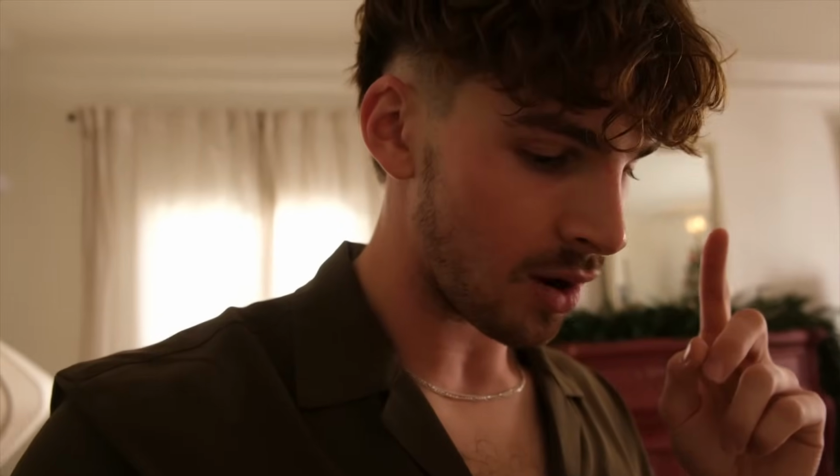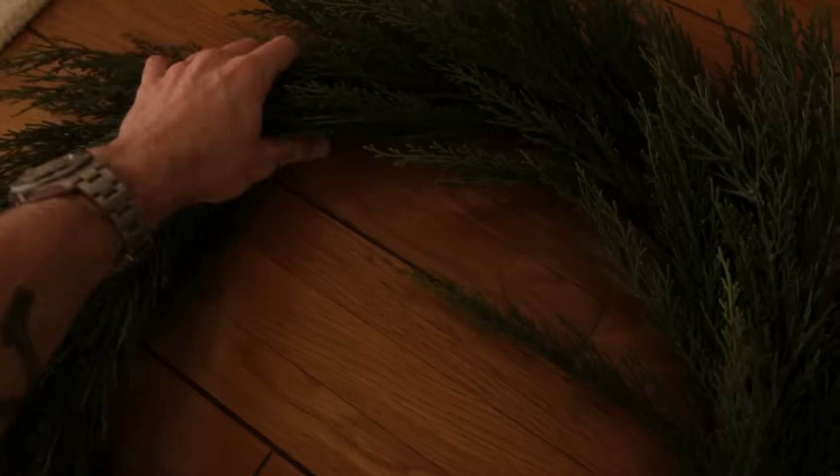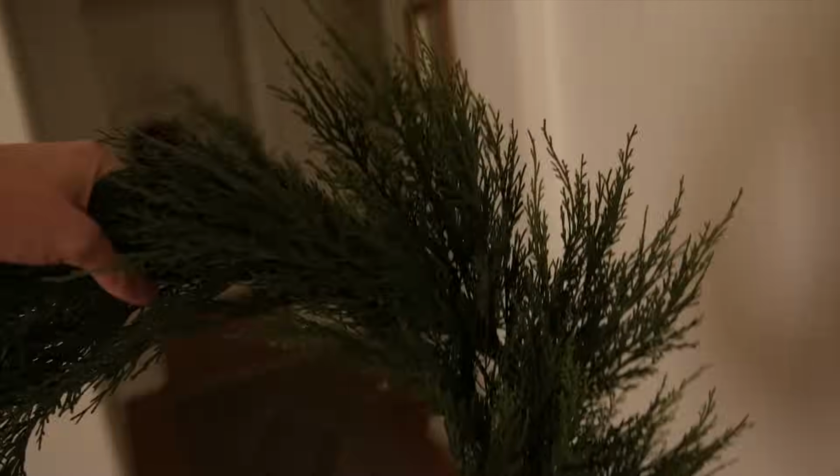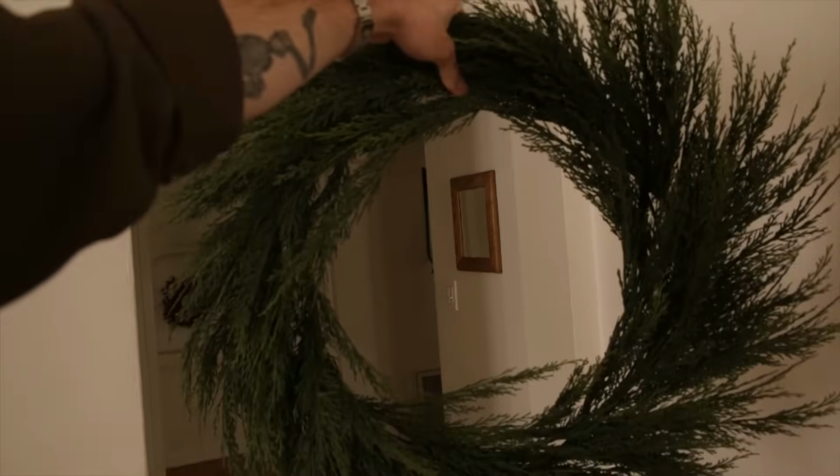I also got a wreath from Crate & Barrel, which is made out of the same material. This is it here. I don't know why those were all bent out of shape like that, but it's really beautiful, but it's just very, very large. I can't even fit this in the whole frame. I got it with the intention of putting it on my front door, but as I was thinking about leaving it out there, I was like, wait, if someone wanted to steal this, they totally could.